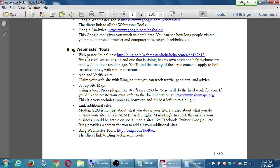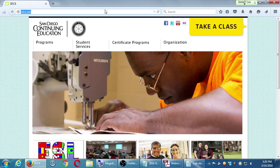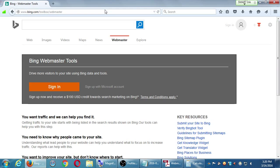The last item listed here under the Bing section is the direct link, bing.com/toolbox. Go ahead and go to that address, either click on it or go to that website, bing.com/toolbox. It'll ask us to sign in first, and what it's asking for is if you've already got some sort of Microsoft account, you can log in with it. That means Hotmail, Outlook, Xbox, Windows email, whatever email address you have from Microsoft will let you into this.